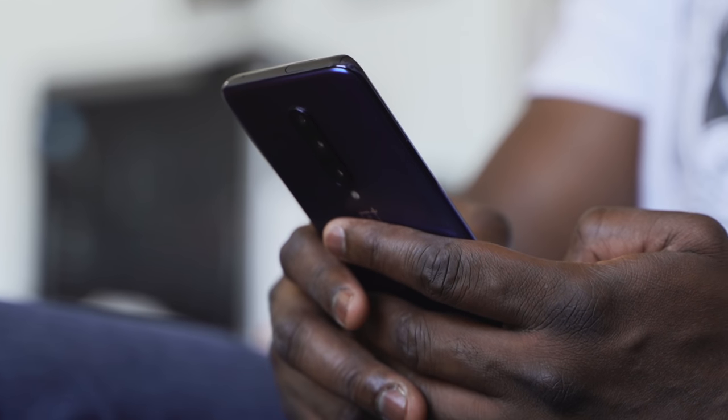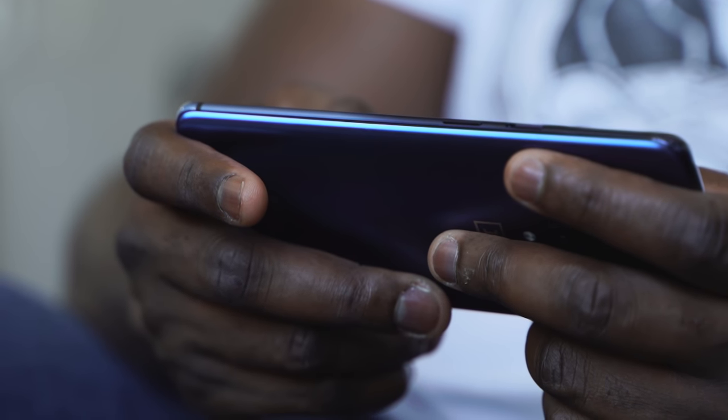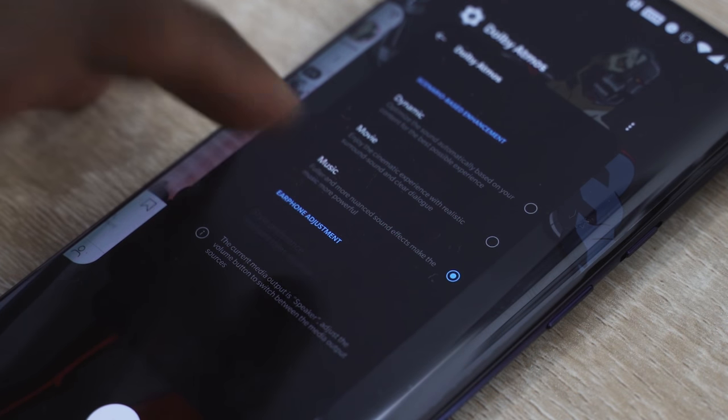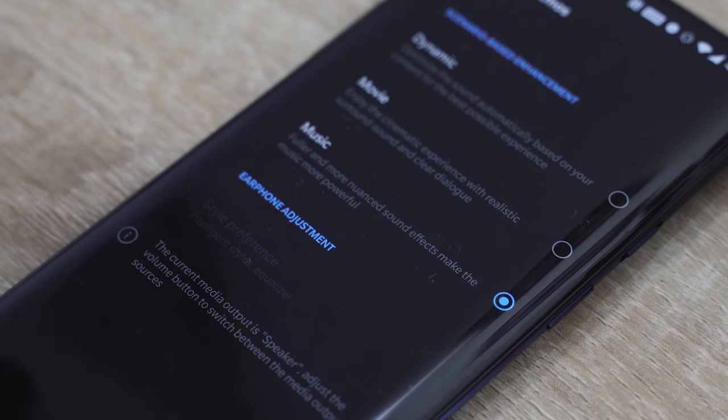Talk about features. Now, in terms of audio, stereo speakers now. So we've got stereo speakers, which is absolutely great. One is bottom firing, one is front firing, and it sounds so much louder. You hear it in the gameplay. Plus, there's Dolby Atmos too, so you're getting that more dynamic sound with it too. OnePlus is stepping up.